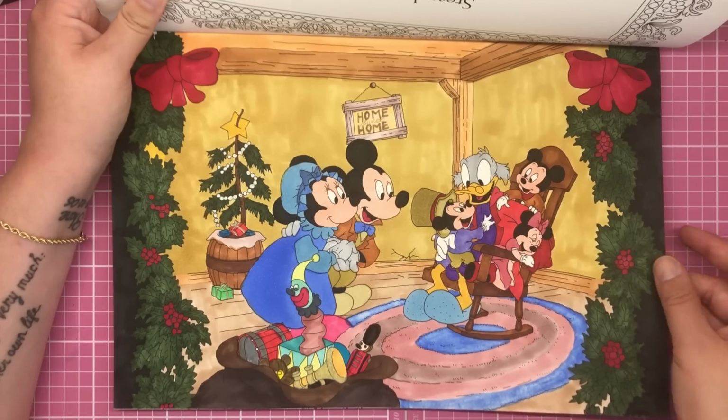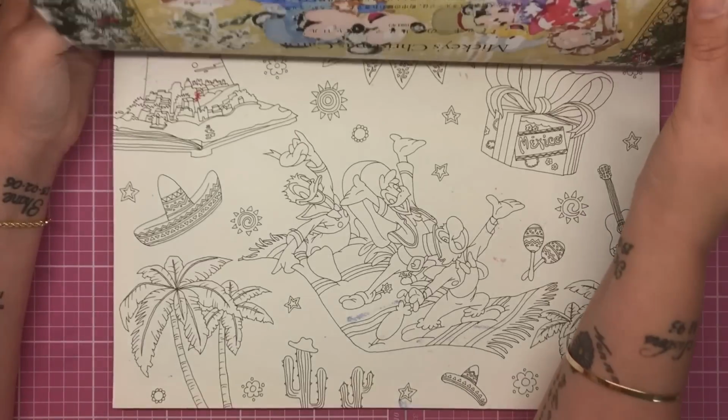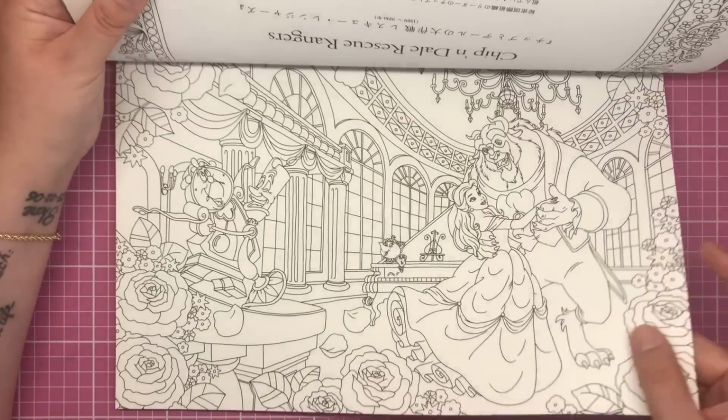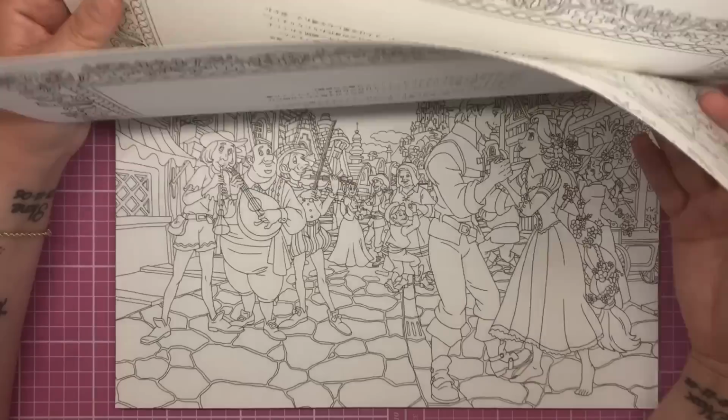It might not be one of my best works that I'm most proud of, but I had fun doing it, because who doesn't have fun with Disney? And there's so many amazing posters in here. It's a definite one to colour more in the future.